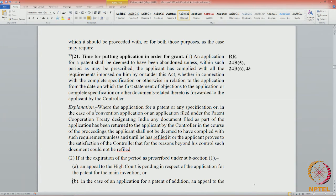There could be a case where you have assigned the matter to a patent agent. The patent agent may either leave this country, or he may die, or he is not contactable, or he leaves the profession, whatever be the reason. In such cases, you have to tell the controller that it was for reasons beyond your control. Death of a patent agent is a reason beyond the control of the applicant. So, the explanation says if some document is returned, then it also applies to refiling of documents. The requirement to comply with all the requirements includes refiling of documents within the allocated time.